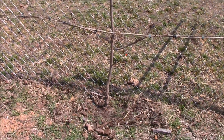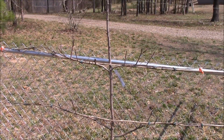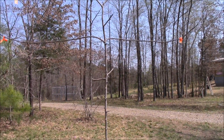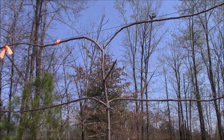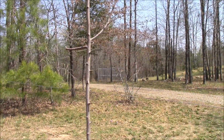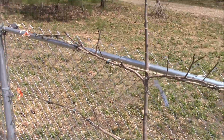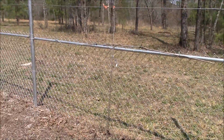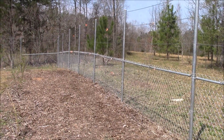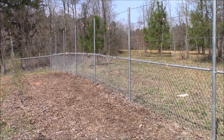And here's the apple trees that I've planted. I'm trying to espalier those out along the fence, and you can't really tell much about it, but it's coming along. I think it's going to work out pretty good. It's just a slow process. But I've got about 10 different varieties of heirloom apples, quite a few of them planted along this row here. They haven't started budding out yet, so they don't look like much.